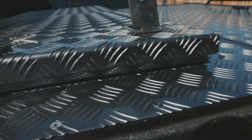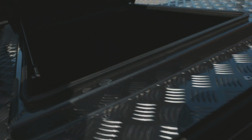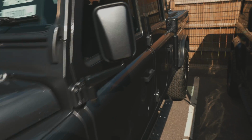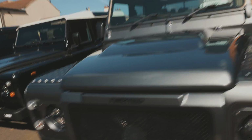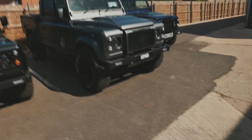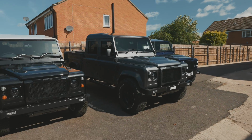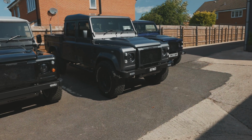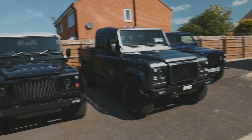Let's see if I can open it up. So you can put anything you want in the back here, really easily accessible if you are tall like me. If you are not, maybe not so accessible, but actually a really cool car. If you have the space for it, it's unbelievable. And again, the craftsmanship, there's nothing that's been forgotten about on that car. It's a very beautiful workhorse, but I guess it's supposed to be a workhorse.